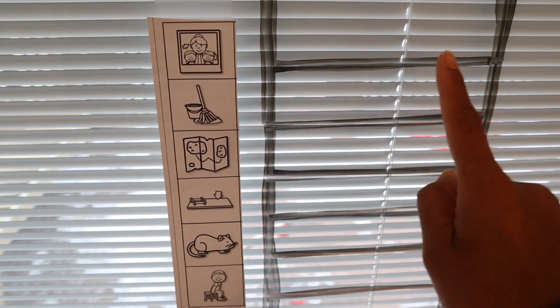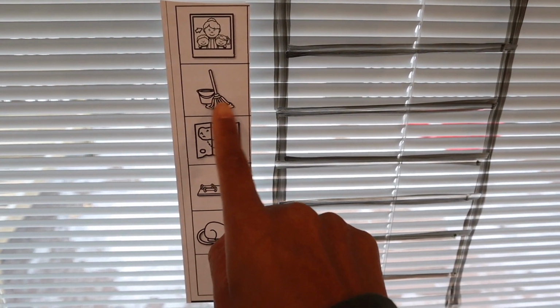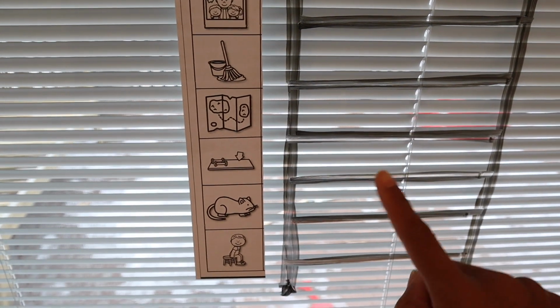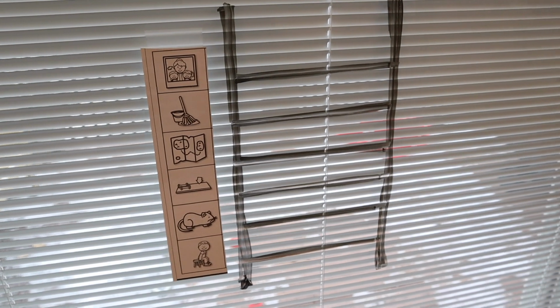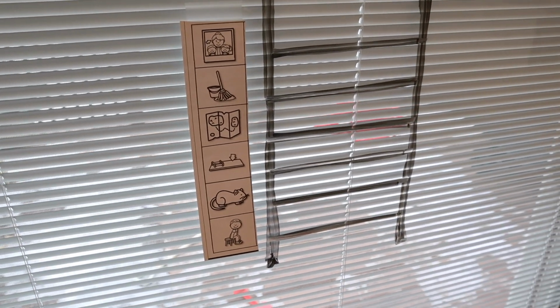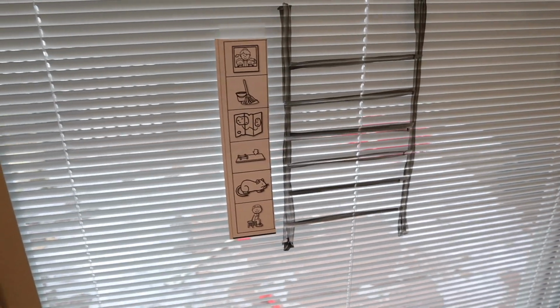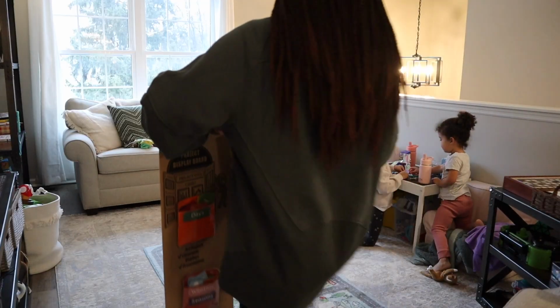So she'll look at the picture, this first one being mom, and she'll write mom, and then changing one letter, she'll look at this picture and write the next. So she changes just one letter at a time as she goes down the ladder. If you're not familiar with word ladders, they're really great, and I love them. I have a few different versions, but I thought it'd be fun to do a dry erase one.